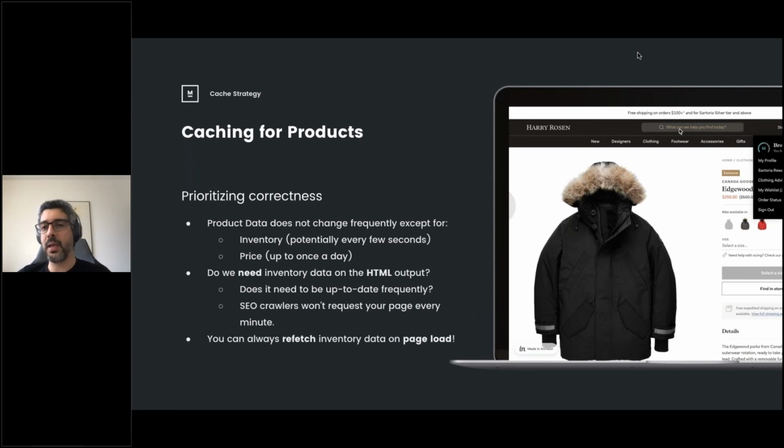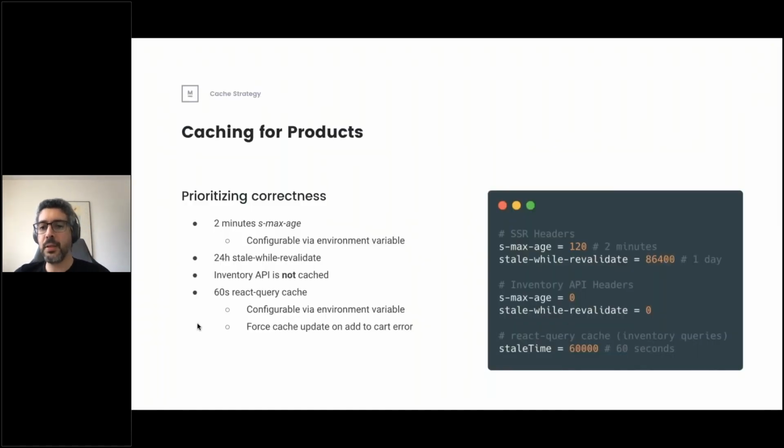So the solution we came up with is that we basically keep using the same values as the content, but we make sure to refetch inventory data as soon as the page loads. As you can see here, the headers for the SSR, basically the getServerSideProps, are basically the same as the content creation: 2 minutes, a regular cache, and then 1 day for stale-while-revalidate. That's fine for us. However, as soon as we load the page, we're going to make sure that we get the right values.